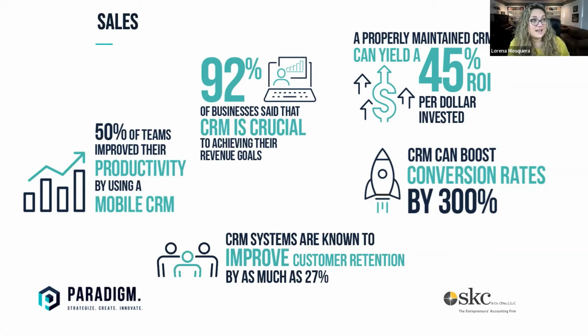And if you look at some of these data metrics, they're pretty significant. 92% of businesses said that it's crucial to achieving their revenue goals. 45% ROI. That's a 45% return on investment per dollar invested, which is huge. It can boost your conversion rates by 300%. We all know it's so much easier to sell to somebody you already have a relationship with than to somebody that you're just starting to get to know. And it can improve your customer retention rate by as much as 27%. And who doesn't want to not have clients leaving? Absolutely. It's been a game changer.